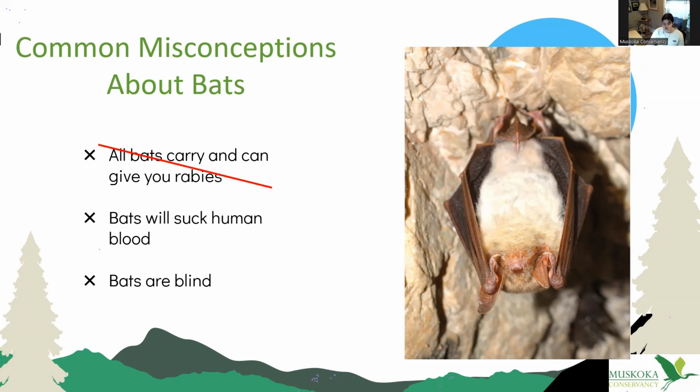According to Toronto Public Health, it's estimated that only 2 to 3% of bats in Ontario are infected with rabies. So it's very, very unlikely that you will get rabies from them, especially if you avoid handling them. The next one that, again, I'm sure we've all heard is that vampire bats and carnivorous bats will suck human blood, which is not true.